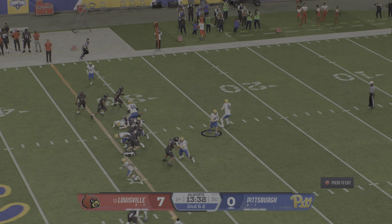And the defense holds firm. No pickup at all on that play. Bully ball on 3rd and short. And again, stopped right in his tracks, nowhere to run. Pitt will line up to punt it away. They'll have to boot it away for the first time tonight.